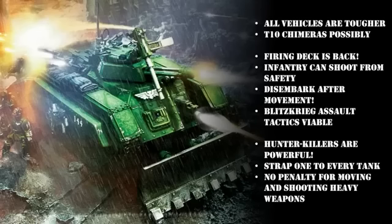Now, if the crack rocket is only strength 9, and we've got toughness 10 Chimeras and toughness 12 Leman Russes, then that means that our tanks are only going to be getting wounded more often than not on 5s. That is absolutely insane. For our Chimeras, that is a 33% increase in durability. For our Leman Russes, that is a 16% increase in our durability.